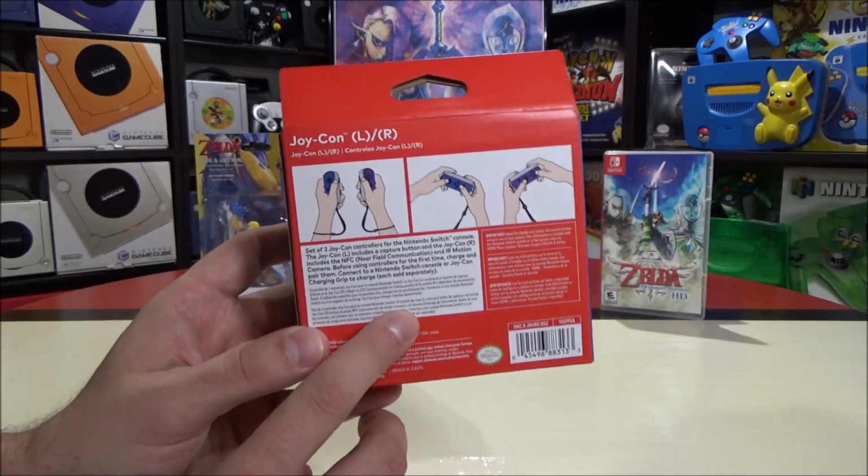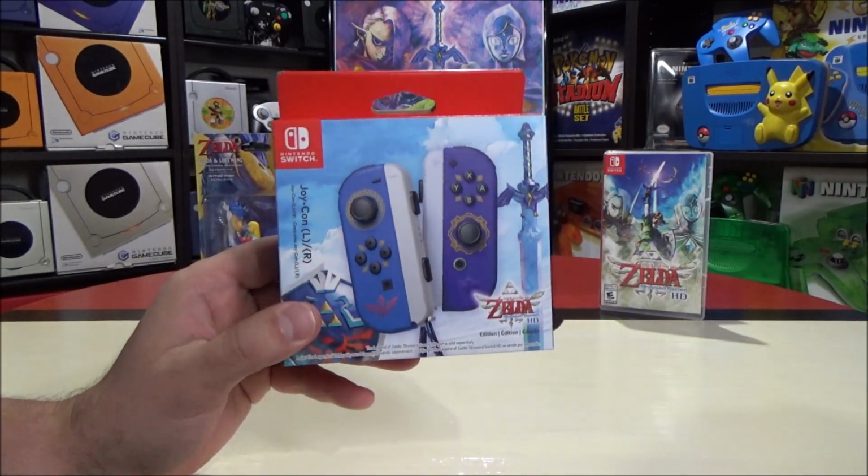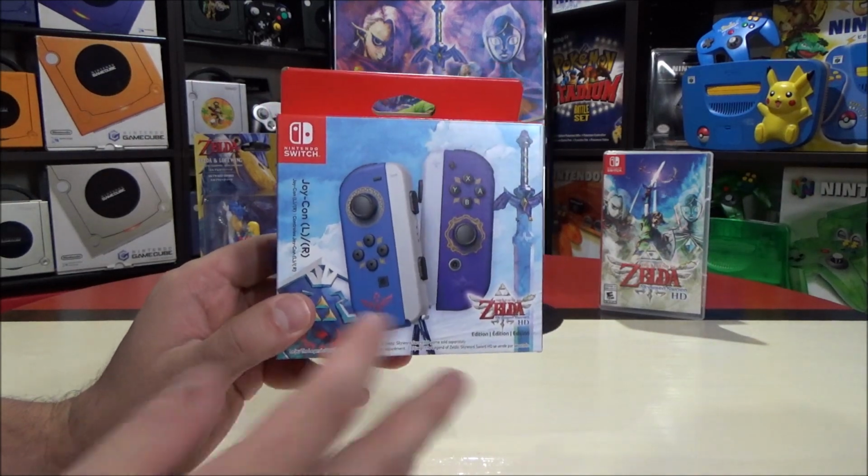So these Joy-Cons were kind of difficult to get. The store only had, I think, a third of what they asked for in terms of all the orders, and another local store said the same thing.